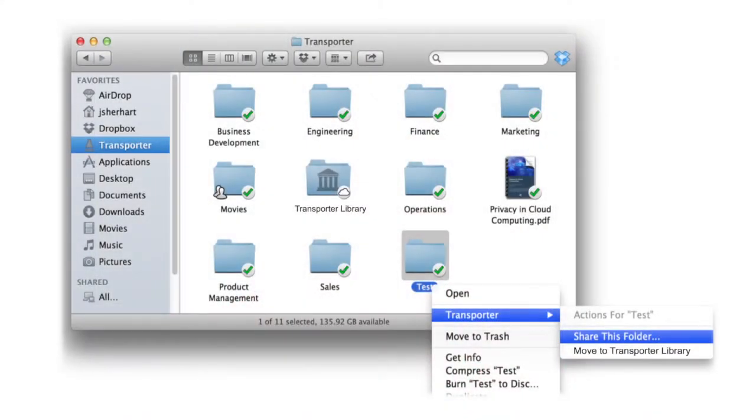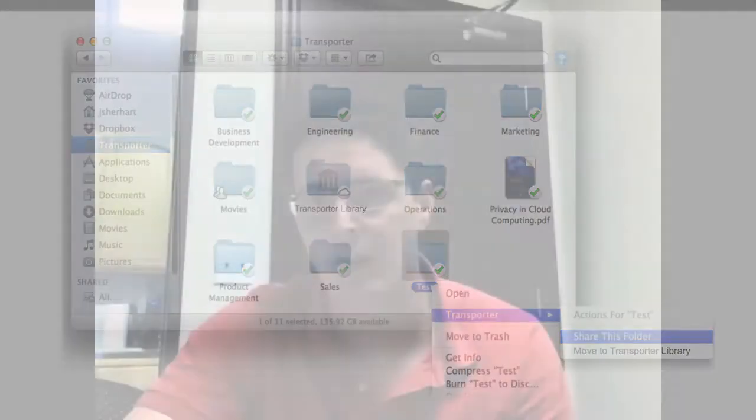So there's four key things that we've done in version 2.0. The first and probably most important is it's going to function exactly like Dropbox. So if somebody's a Dropbox user and they like the way Dropbox works and they're used to that interface, they're going to love Transporter. We were close before with 1.0, but 2.0 is exact.